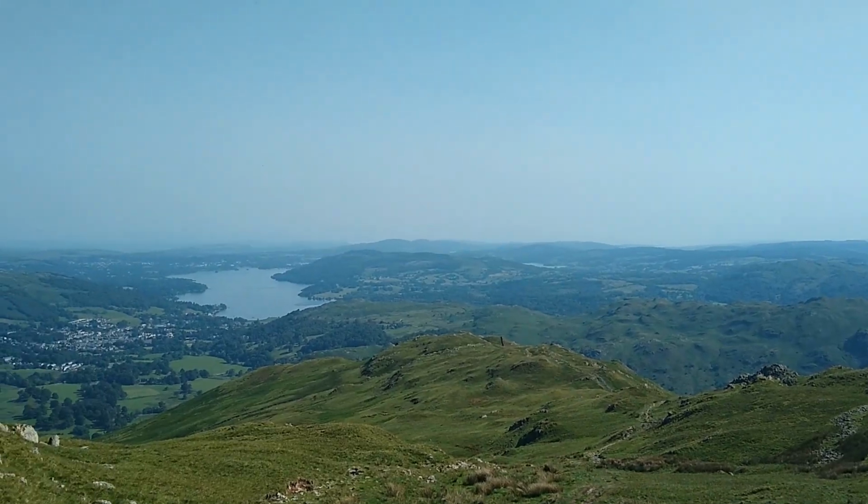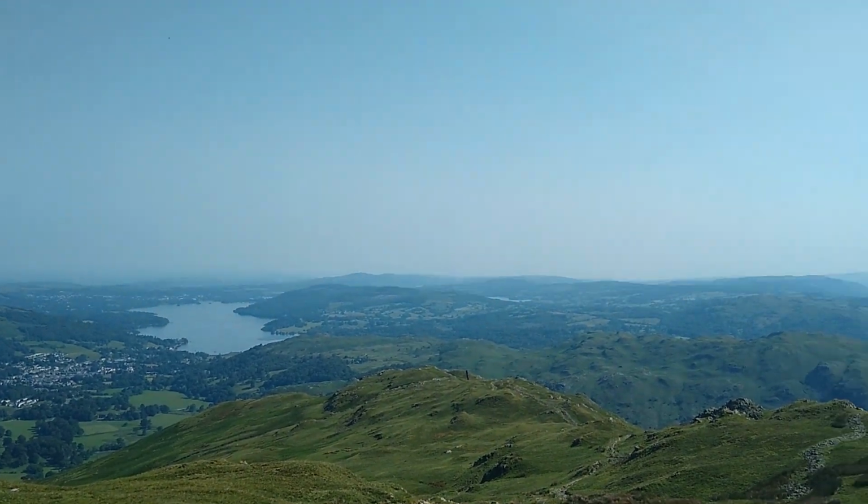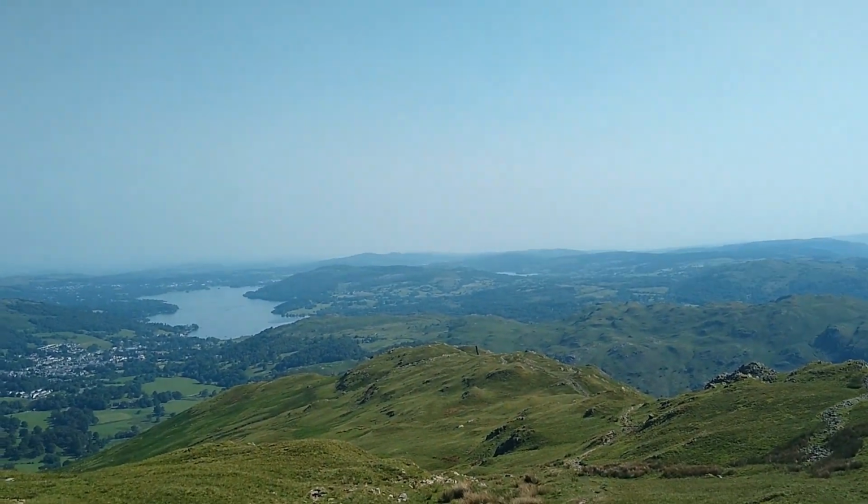So we come to Dove Crag, Wainwright number 21, which is 2,603 feet. And thrillingly, the views are fantastic. We can actually see the Irish Sea from here.